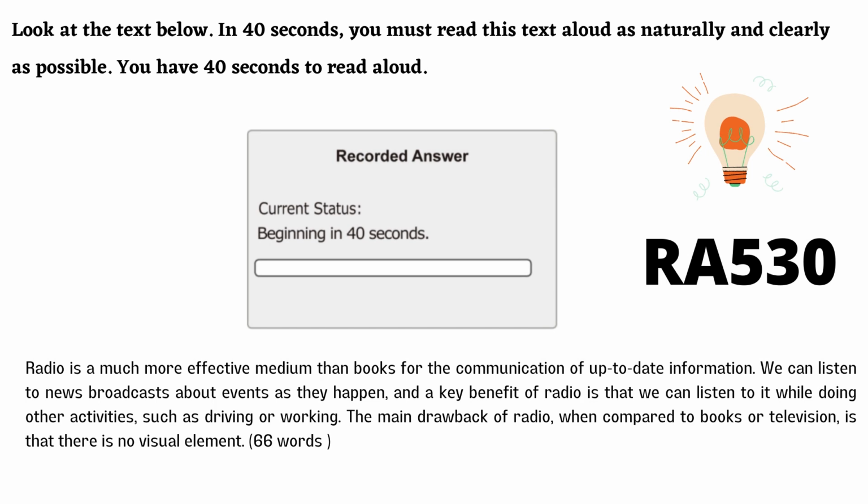Radio is a much more effective medium than books for the communication of up-to-date information. We can listen to news broadcasts about events as they happen, and a key benefit of radio is that we can listen to it while doing other activities, such as driving or working. The main drawback of radio, when compared to books or television, is that there is no visual element.